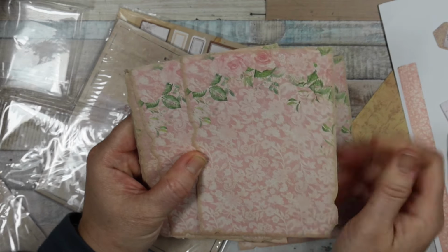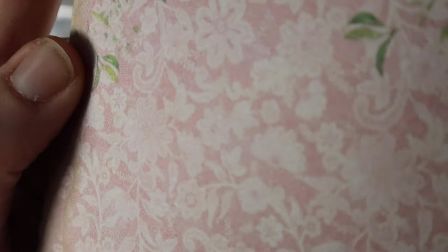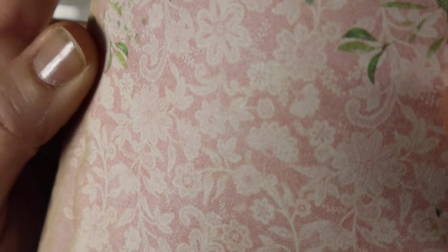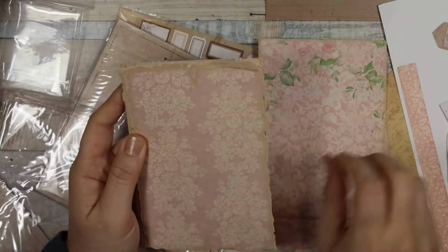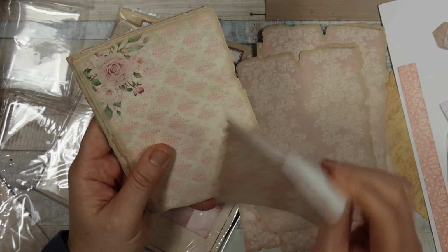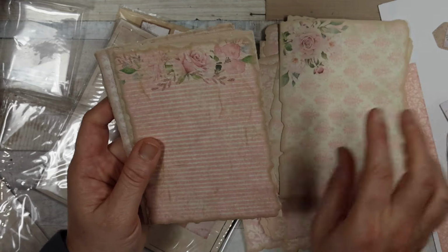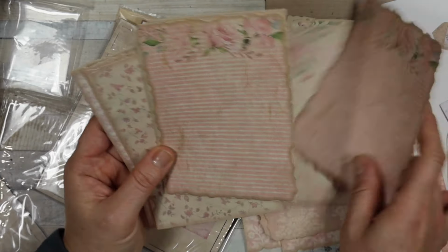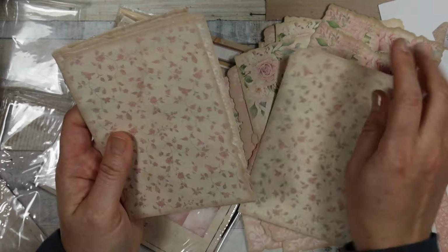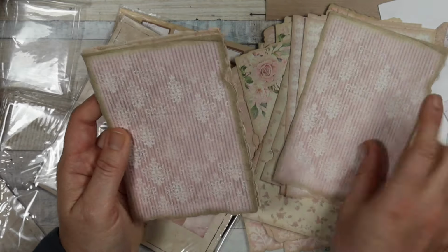This has a little bit of texture on it. I wonder if that will show up on camera. I can't get closer than that, I don't think, because... So, I don't know if that shows. I like the feel of it. It feels fancy. It's a nice dusty pink. These are looking a little more vintage to me. Shabby chic, maybe. But they have less white. Shabby chic often has a little more white, I think. But I don't know the definition of that term.